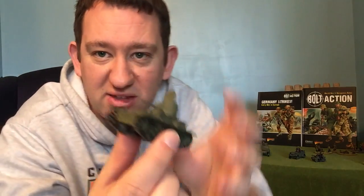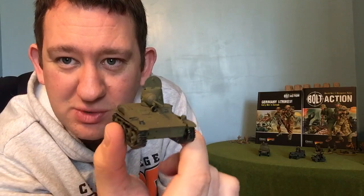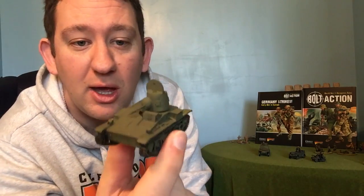So let's take a look at the work I've been doing on the vehicles. I haven't quite finished them yet, but we're getting close. So let's take a look at them now. Okay, guys, so vehicle time. Let's start off with the Belgians, as I've been mentioning them. I put together the T15, and I painted them using a brown violet all over.